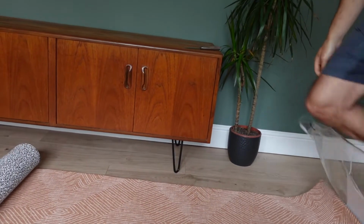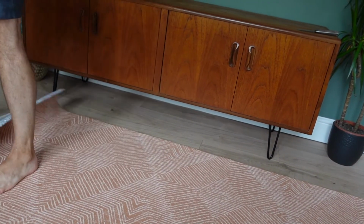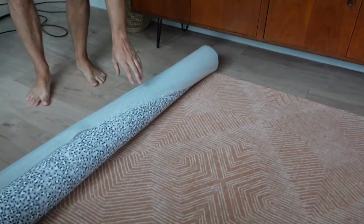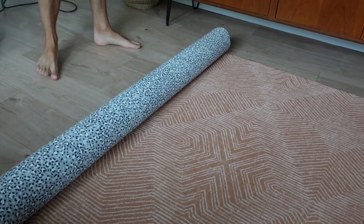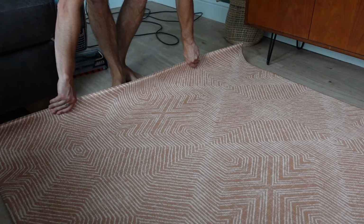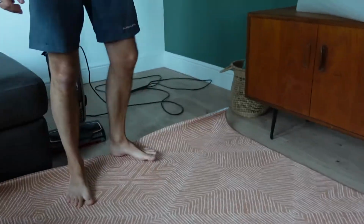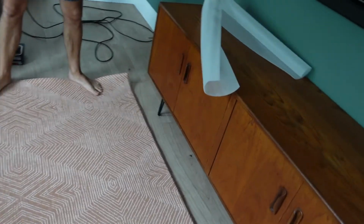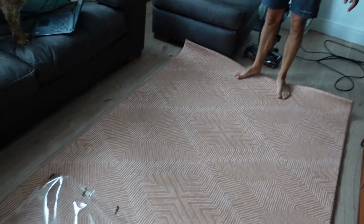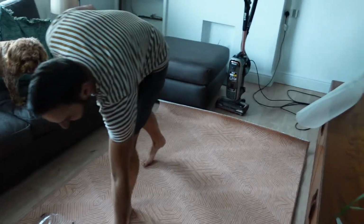Oh, you are just rolling it out. Oh, how else should you put it down? I don't know how long it takes to stay down. Oh, that's nice. Put the puffy on it, is it? Yeah. We put it there, equal distance. Should we put it the other way around while it flattens? If you want.